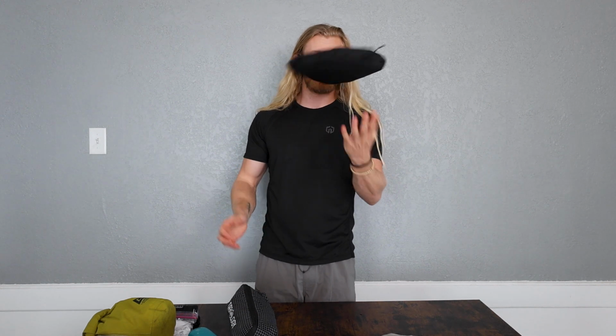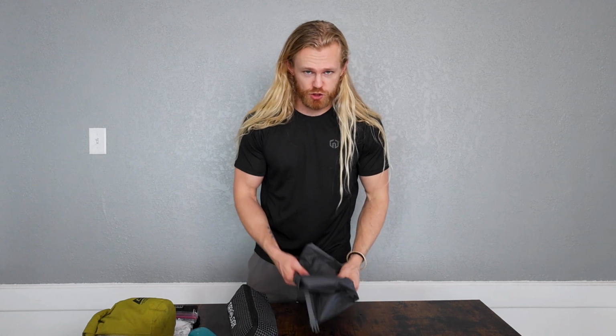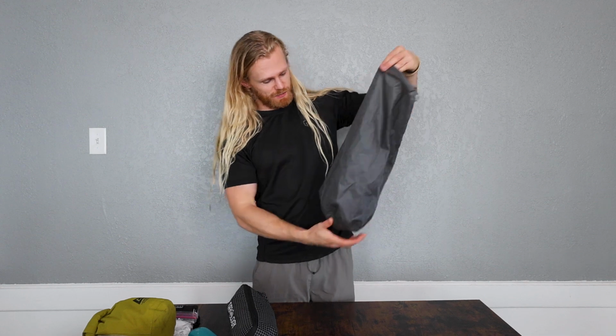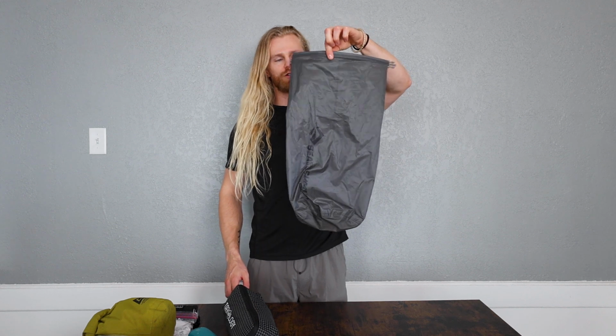And thankfully we never got rained on enough to where I actually had to wear a rain jacket. And then inside this is a pack cover for my backpack. And speaking of keeping things dry, or for my food, this right here is a Sea to Summit, I want to say 10-liter dry bag. 13. It is a 13-liter dry bag.